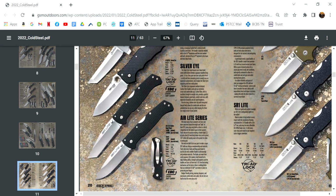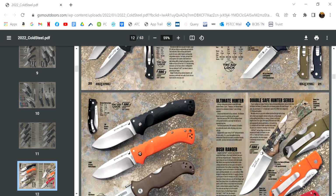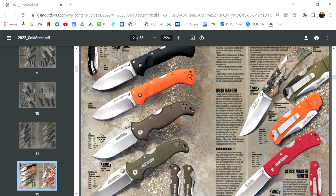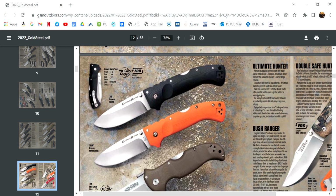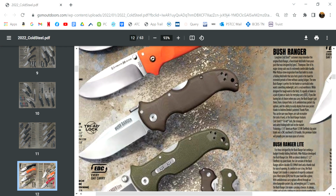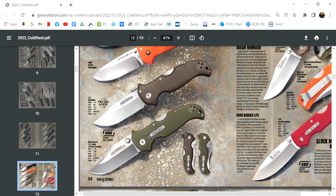And I've also had an Airlight, and I did not review that. I'll have to get to that as well. The SR1's classics in the Cold Steel lineup now. Some of Cold Steel's hunting designs. Some people like these designs. The Ultimate Hunter is apparently very popular, and I can see why. Looks really comfortable. Nice G10 scales. And the Bush Ranger I really like as well because it has that pocket deployment, as well as just being a nice clip point design in S35.